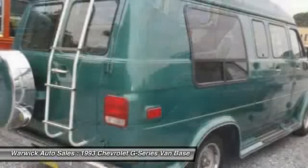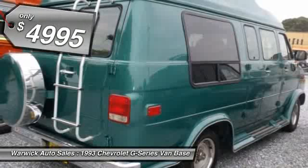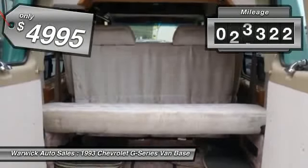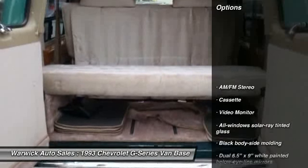The extended vans have a capacity of 317 cubic feet of cargo space and is priced below $5,000. This vehicle has less than 85,000 miles. Here are some of this vehicle's great options.